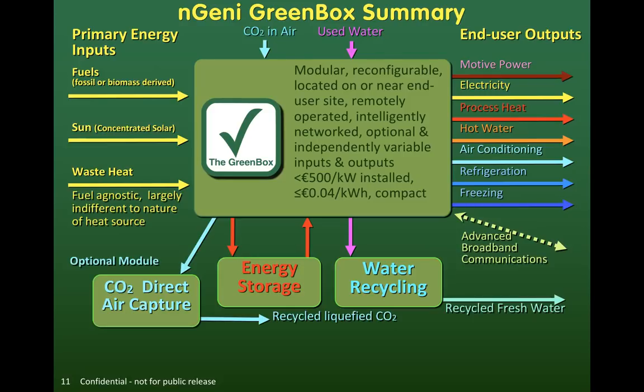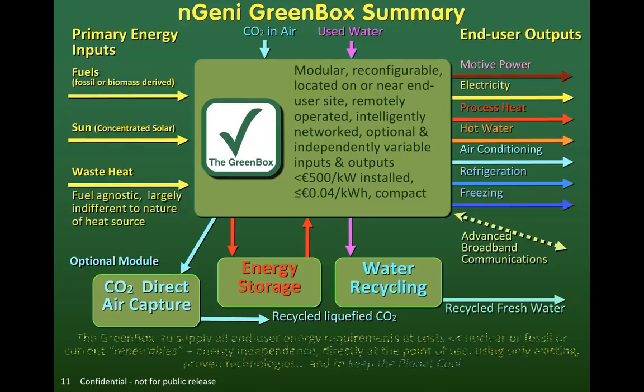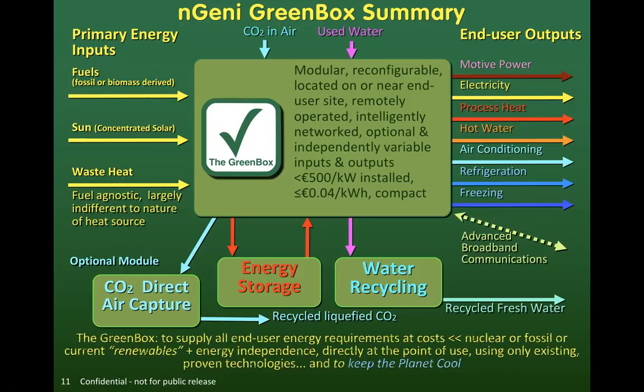And we can also retrieve carbon dioxide from the atmosphere. The GreenBoxes operate by breathing in air, compressing it, heating it, and rejecting it. So since we are breathing air, we might as well capture the CO2 in the air and therefore contribute to cooling the planet. It's an additional module using proprietary technology to absorb the CO2 and recycle it as liquefied CO2, which is a commercial product, so it's a byproduct of the GreenBox.